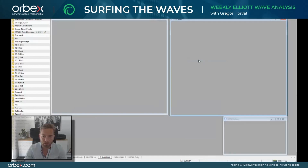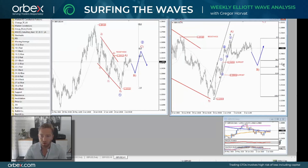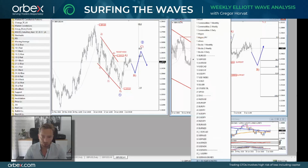Now looking on the other hand at cable, just to give you the whole perspective regarding the pound. In the near future I'm also expecting the pound to see more upside against the US dollar, because we have 5 waves up here and now it looks like we are in a wave B. So if we see more weakness, watch out for this 1.24 area as a potential support for our recovery. When this third leg resumes on cable, that's when Euro Pound could really see a hard drop. Now let's take a look also at stocks.